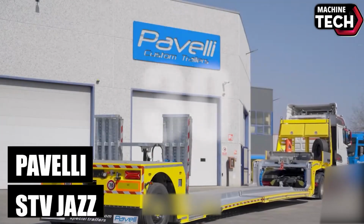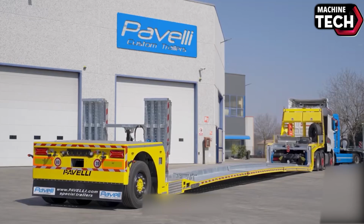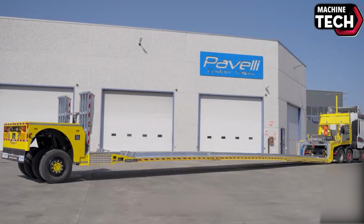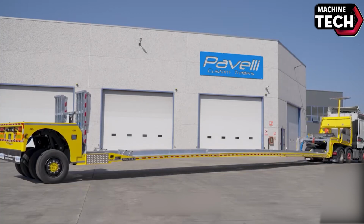Number 30, Pavelli STV Jazz. The Pavelli STV Jazz trailer stands out with its unique sliding and tilting rear axle design. This innovative feature allows the operator to prepare for stacking operations in less than a minute.